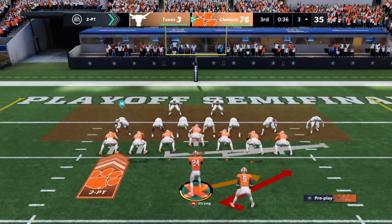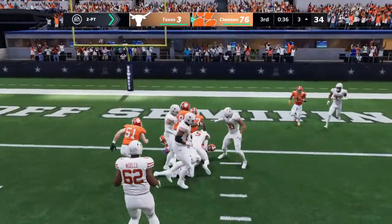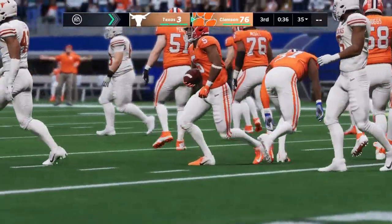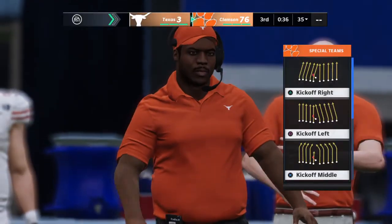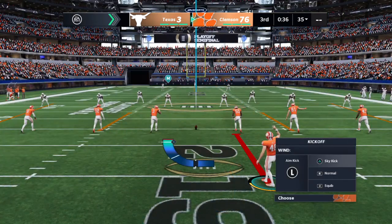Clemson coming to the line. They'll go for 2 here. They'll try and run it in with Henry. And they'll get him down just shy of the goal line at about the 1. That keeps the score. The Clemson Tigers 76. Longhorns 3.